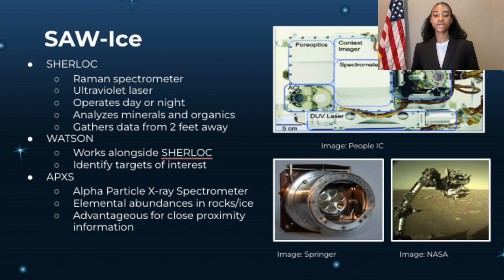APXS, the APXS is formerly known as the Alpha Particle X-ray Spectrometer. It will be used on the rover to monitor different ways that water ice in polar regolith respond to X-ray and alpha-ray particle radiation in order to determine the chemical composition of the samples.